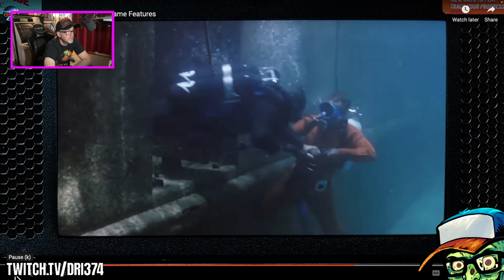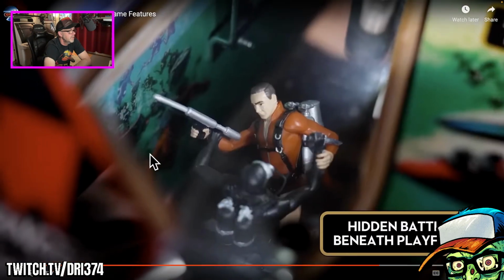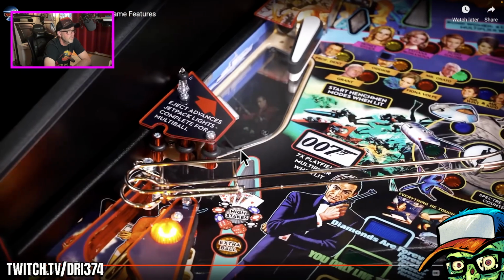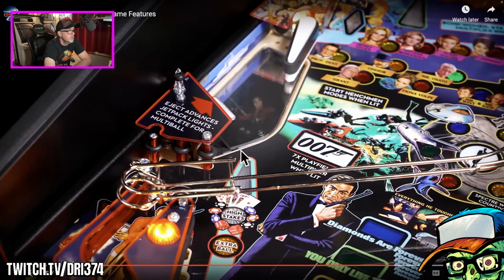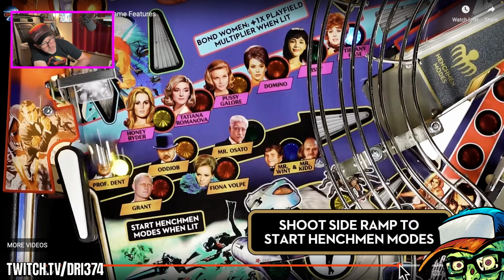All right, let's see if there's any action here. Okay, there's a diver. The thing is, I've not seen. Okay, they move. Oh, there we got a really good picture of some of the inserts here.